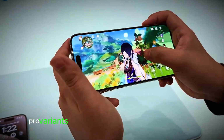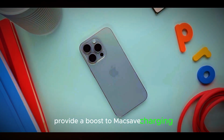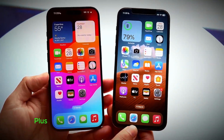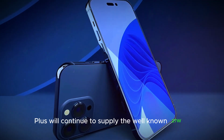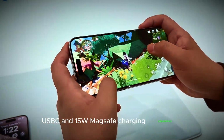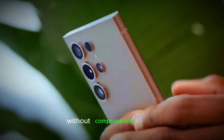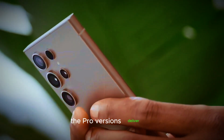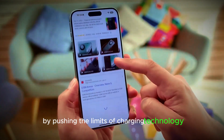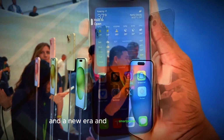Additionally, Pro variants with 20W wireless charging capabilities provide a boost to MagSafe charging. This suggests that while the standard iPhone 16 and 16 Plus will continue to supply the well-known 27W USB-C and 15W MagSafe charging capabilities, you may take advantage of the convenience of wireless charging without compromising speed. The Pro versions deliver an unprecedented user experience by pushing the limits of charging technology. Prepare to welcome the iPhone 16 Pro Max and a new era in smartphone charging.